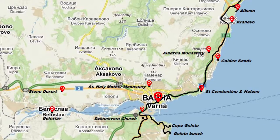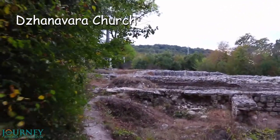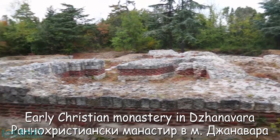The last area of interest is located south of Varna. Here, in a place called Galata, you can see the ruins of an early Christian monastery.